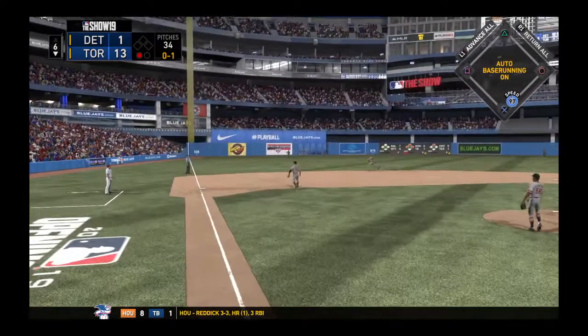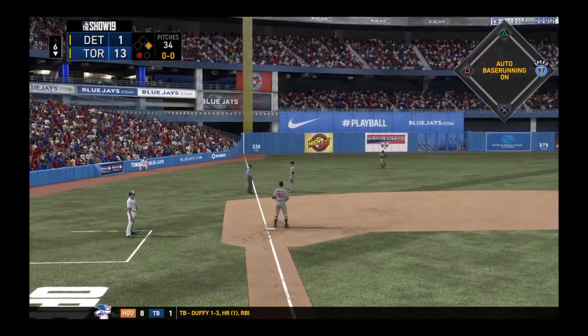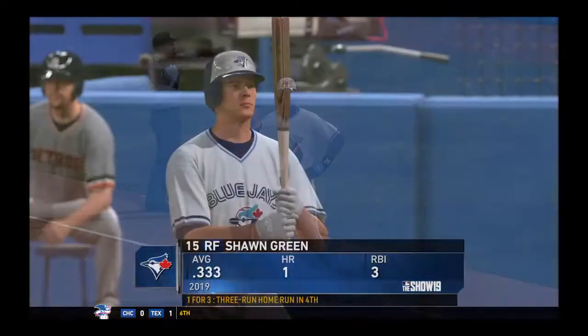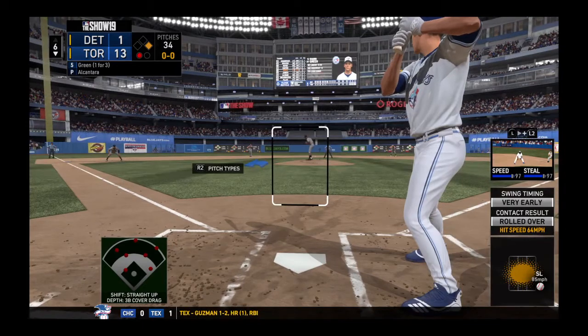Oh, just a brutal hop, and it goes right by him. And they'll have no play as he reaches first base safely. The right fielder, number 15. Digging in now, Sean Green. He went deep to the tune of a 3-run job his last time up.